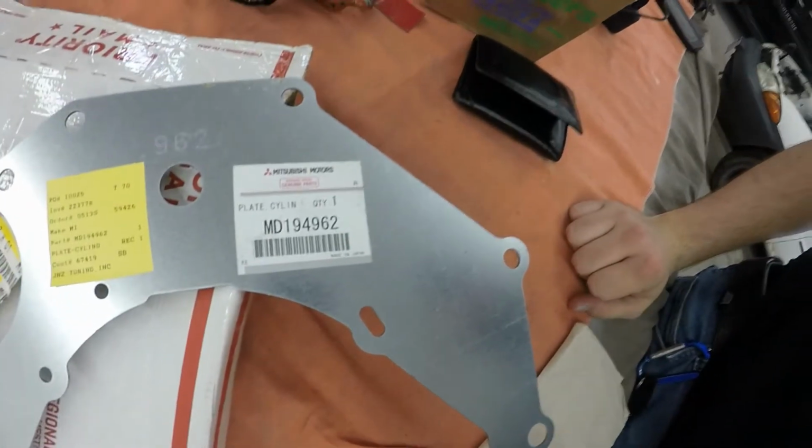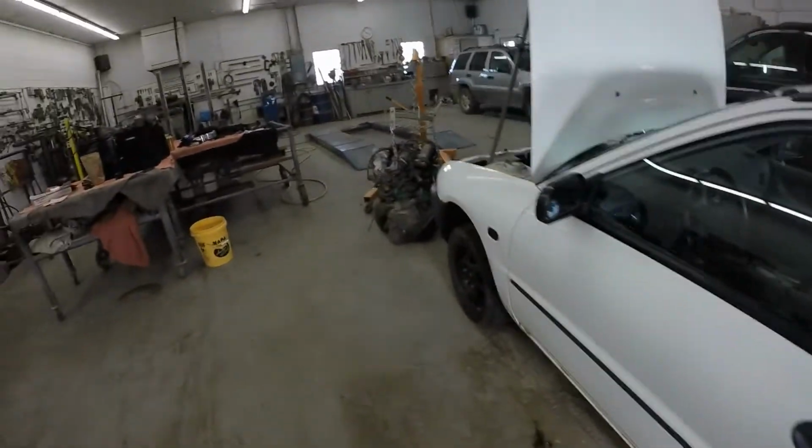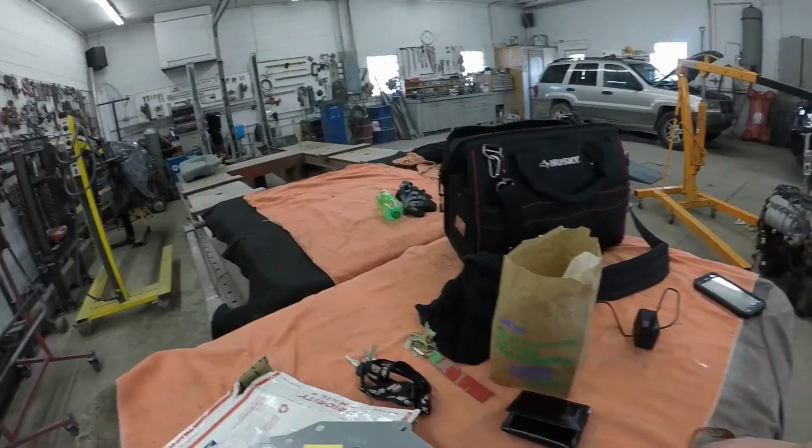I'm starting to get pissed because I've had it in my truck or my car so long that the OEM Mitsubishi tag like this that was on the box is like completely white. All the red's almost barely pink. So you can almost barely tell what it says. But I thought I might have put it in here, but I'm not seeing anything. I am not seeing it.